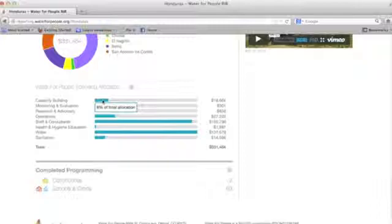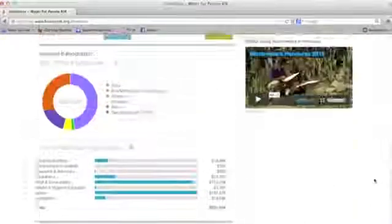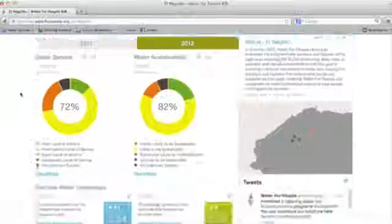This is the financial part, which is really cool, so you can see where our money's going and who's putting in what money. You can see that at a country level, and then you can go down to a district and see the same thing. So you can see how are they doing in terms of coverage, how are they doing in terms of sustainability indicators.